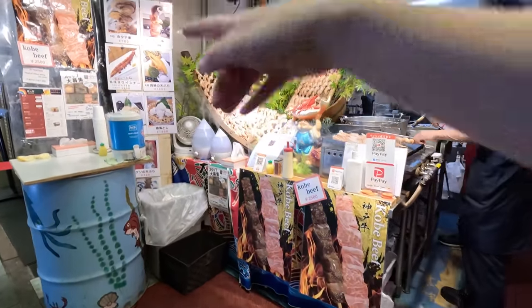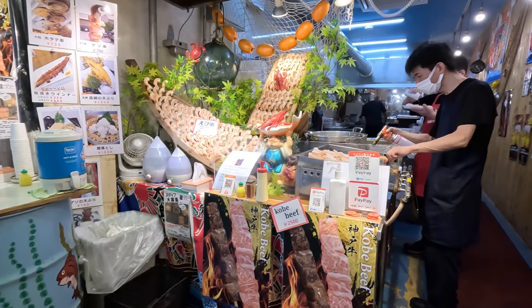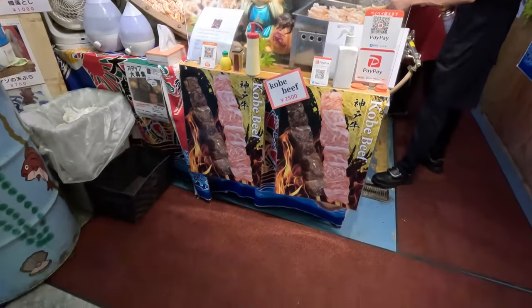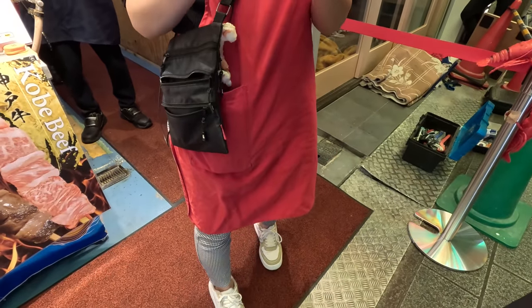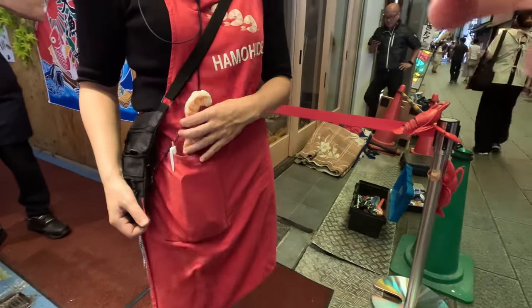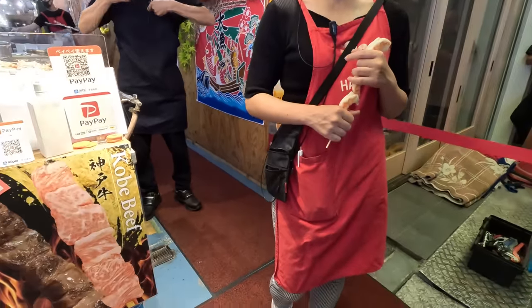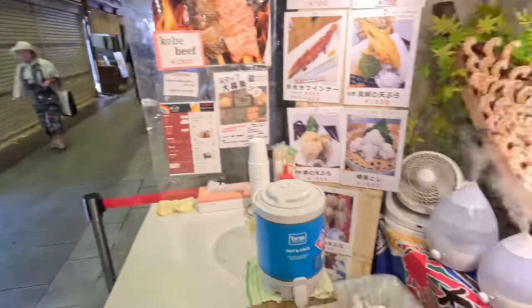Konnichiwa, hello. Kobe beef? Okay. Anything else? Just one. Just one, okay. Okay. 2500 yen. Okay. Where are you from? US, America. Oh, America. Yes. Nice place. Yeah, thank you. Japan is nice too. What? Really? Arigato gozaimasu, thank you. All right, guys, I'm excited.